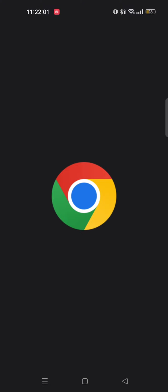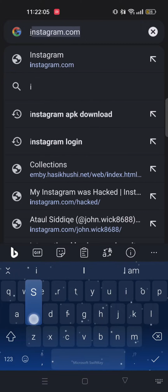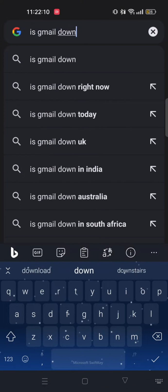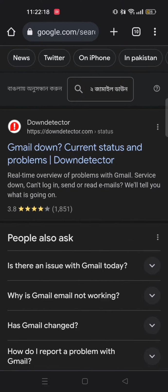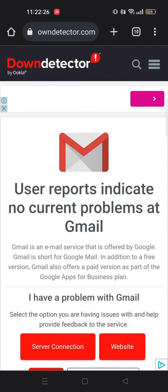First of all, you need to open up your Chrome browser. Now, tap on the search bar and search for "Is Gmail down?" From the result, go to the first link as shown here, which is downdetector.com. From this page, you'll get to know if Gmail is down.